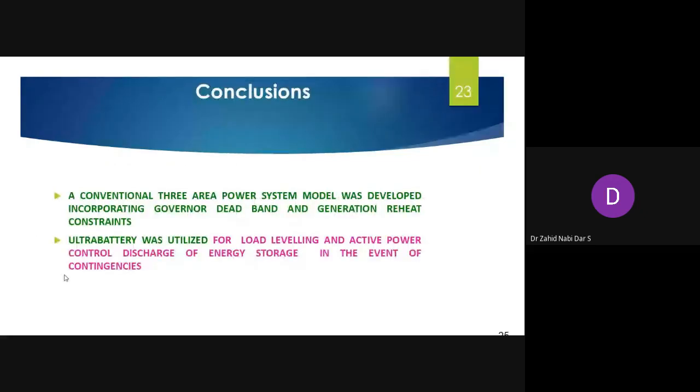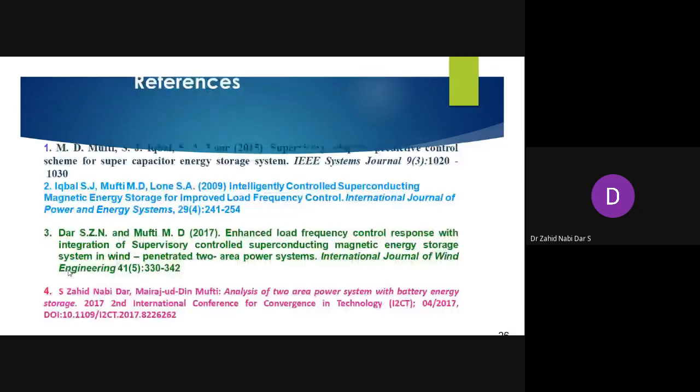A conventional three area or two area power system model was developed. We incorporated the governor deadband and generation reheat constant to give a pragmatic approach. The ultra battery was utilized for load leveling and active power control. Discharge of energy storage in the event of contingencies was seen. And these are the references I have taken.